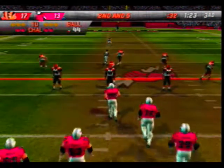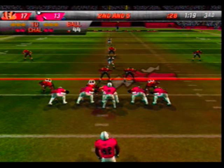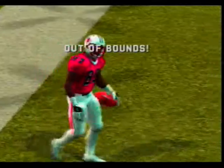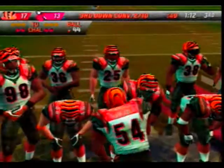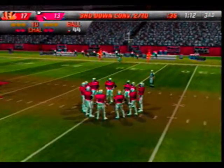Ball on their own 44. Ball on the 44-yard line. Cincinnati lines up with seven guys in the secondary. Throwing on the sideline and out of bounds. They like to throw it to the sidelines in situations like that. His throw is just a little off. Number 89 was the intended receiver on that play.